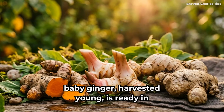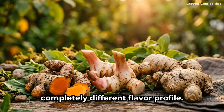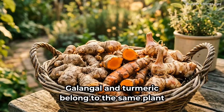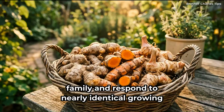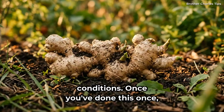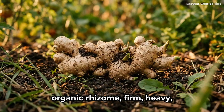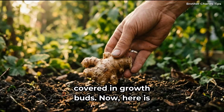But baby ginger, harvested young, is ready in as little as 4 months and has a completely different flavor profile. Galangal and turmeric belong to the same plant family and respond to nearly identical growing conditions. Once you've done this once, all of them open up. You have your organic rhizome, firm, heavy, covered in growth buds.